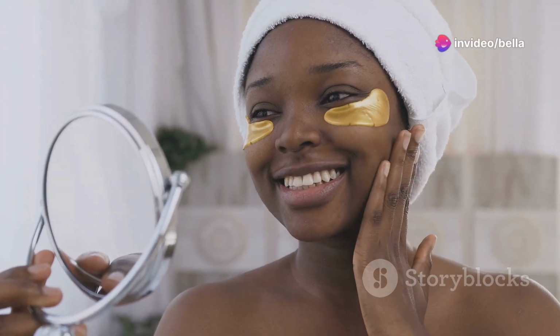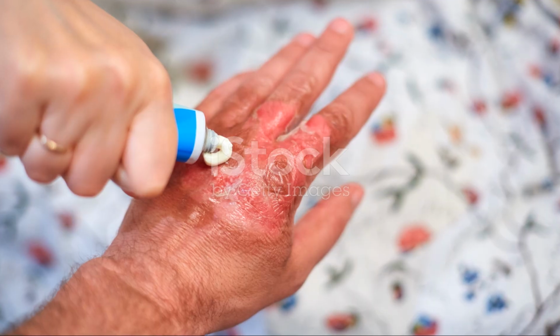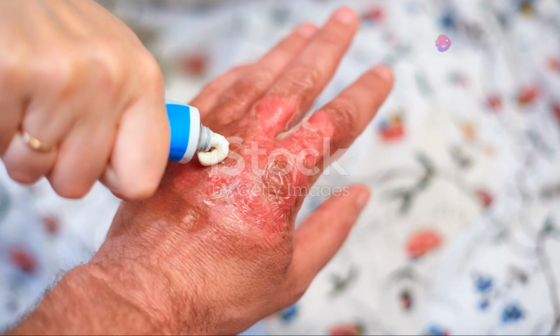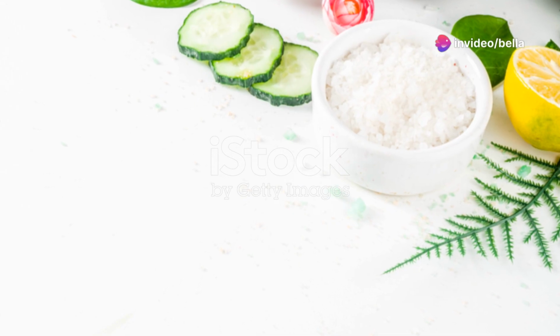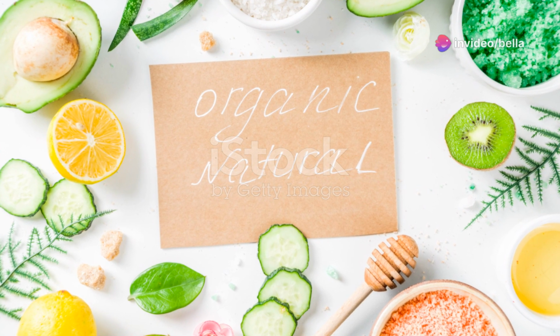It helps to keep bacteria at bay, preventing breakouts and promoting a clearer complexion. And if you struggle with dry or irritated skin, honey can be incredibly soothing and calming. It helps to reduce inflammation, redness, and irritation, leaving your skin feeling balanced and healthy.